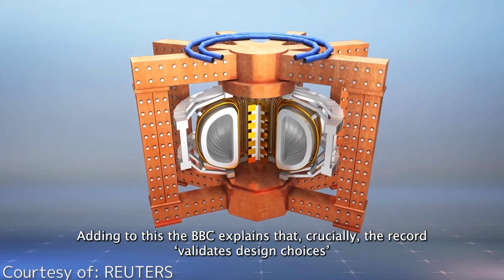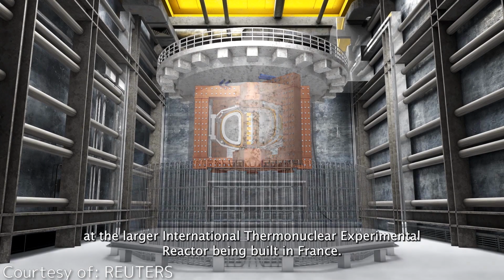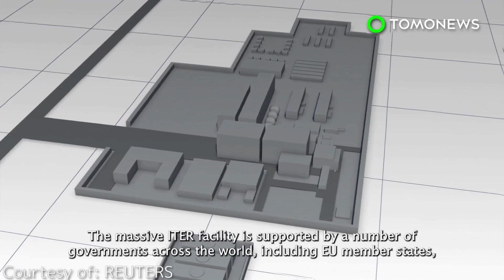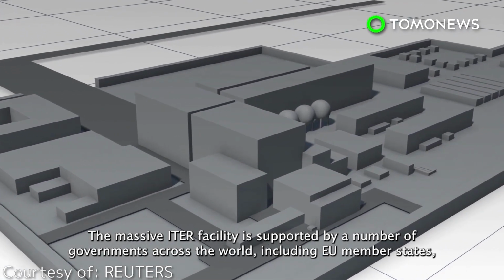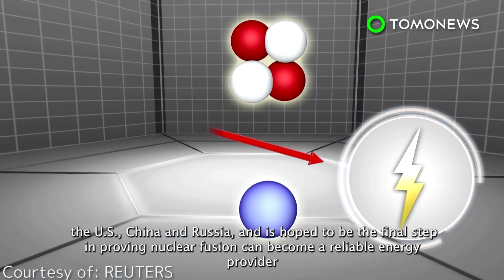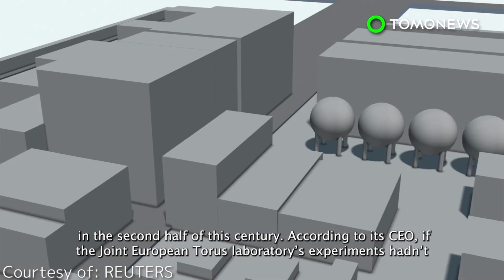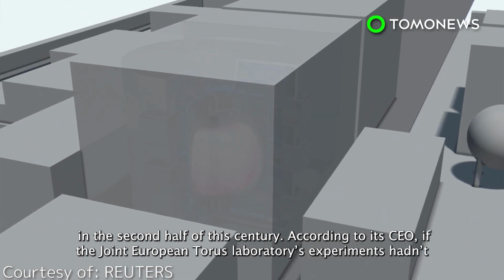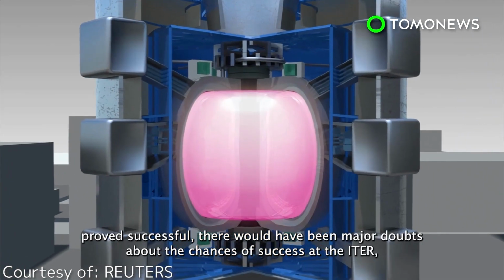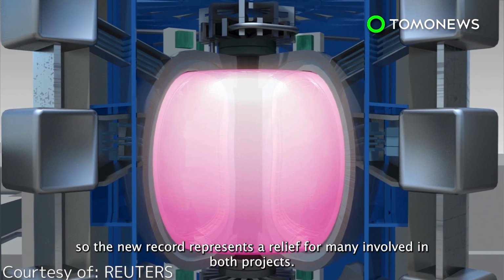Adding to this, the BBC explains that, crucially, the record validates design choices at the larger International Thermonuclear Experimental Reactor being built in France. The massive ITER facility is supported by a number of governments across the world, including EU member states, the US, China, and Russia, and is hoped to be the final step in proving nuclear fusion can become a reliable energy provider in the second half of this century. According to its CEO, if the Joint European Torus Laboratories experiments hadn't proved successful, there would have been major doubts about the chances of success at the ITER, so the new record represents a relief for many involved in both projects.